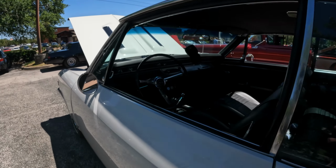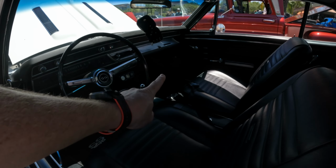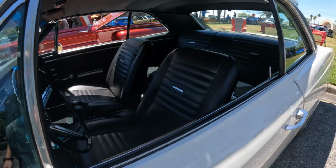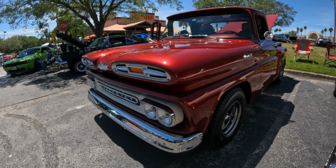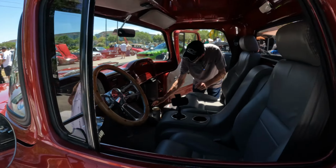So let's see what kind of transmission we got. Ooh. Yep, 4-speed. Bang some gears. Bop, bop, bop, bop, bop, bop. That's what I'm talking about. Big block, 4-speed. Can't beat that. And a '67 Chevelle. Alright, I'll stop back in, check in with you in a minute. And enjoy these cars. Man, it's a nice day out.